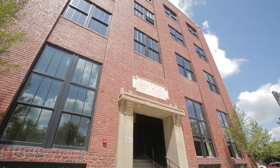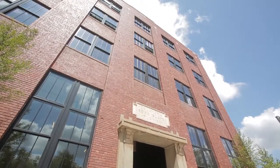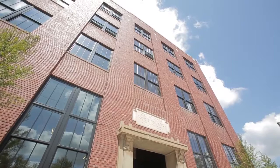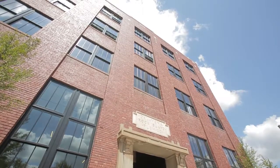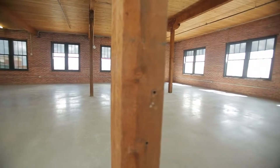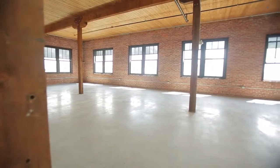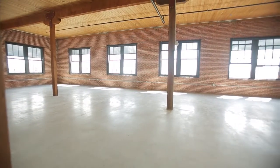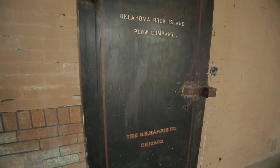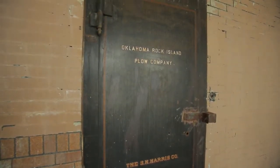So for a novice like myself, certainly I had great people holding my hand, leading me through the process of reinventing an old building. Certainly my architects have worked on buildings that are 300 plus years old in the UK and elsewhere around Europe. But here, we really got to be the best of both worlds. I got to build basically a brand new building inside this old building.